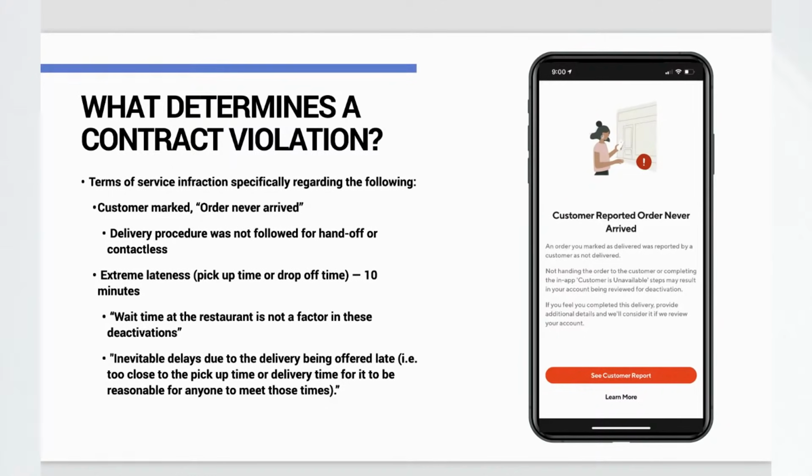So I mentioned, and if you're just joining, contract violations. I just got one of these. And if you got one, again, let me know if you got one of these contract violations. It probably surprised you as much as it surprised me because, well, let's look here.